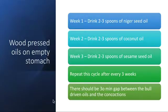Okay, let's talk about wood pressed oils on an empty stomach. Every day on an empty stomach you have to drink 2 to 3 spoons of Niger seed oil in the first week. Second week, coconut oil. Third week, 2 to 3 spoons of sesame seed oil. All these oils must be wood pressed or bull driven oils. Repeat this cycle after every 3 weeks.